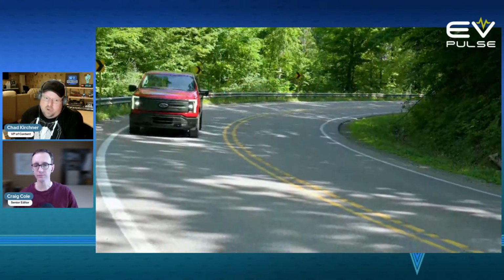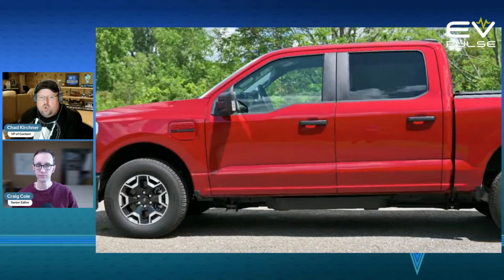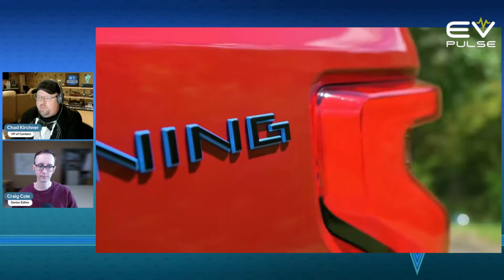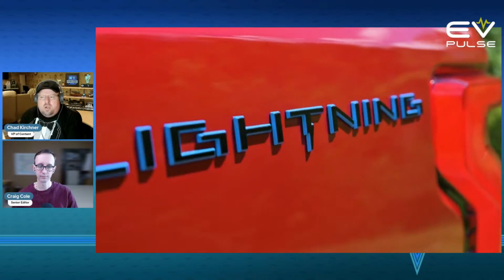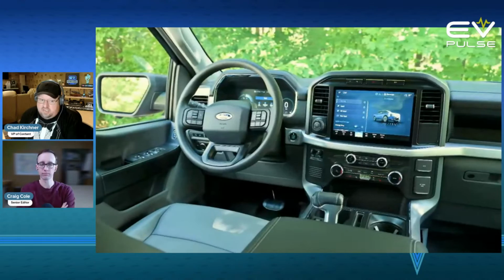Lightning Pro can also be had with the 9.6 kilowatts of onboard power, so you can power your home. And if you're going through a snowstorm or a power outage or have DTE or ERCOT or PG&E or whatever, it's not too shabby. And the beauty is, if you are a pickup truck user, a pickup truck fan, an F-150 fan, the learning curve going to the Lightning is nearly non-existent.